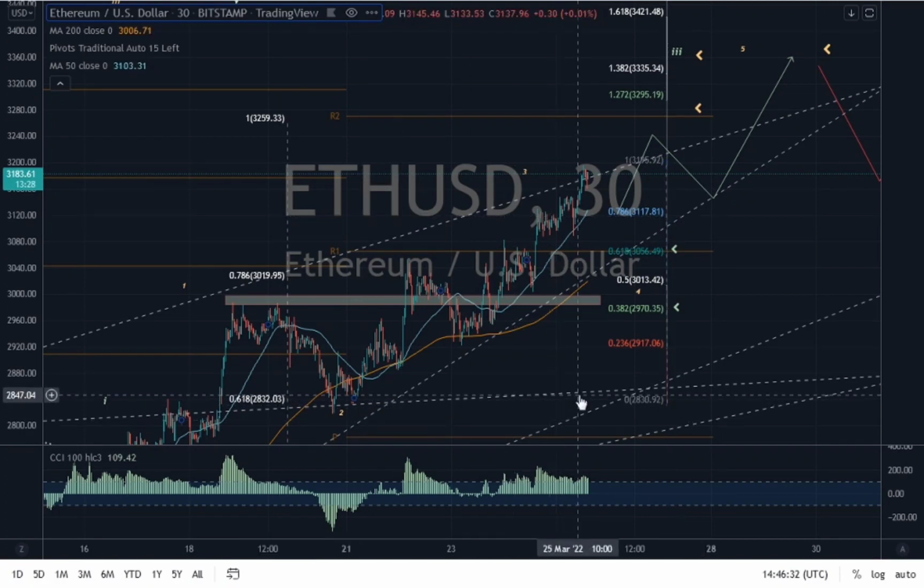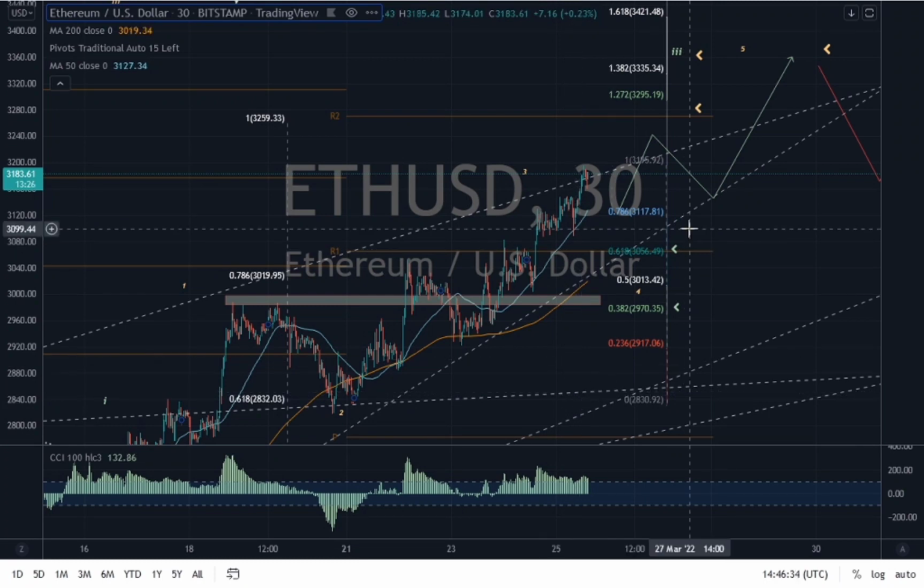Of course, if you're going into the weekend, probably we would consider to be long into the issue before the weekend if you're not already in the longs.